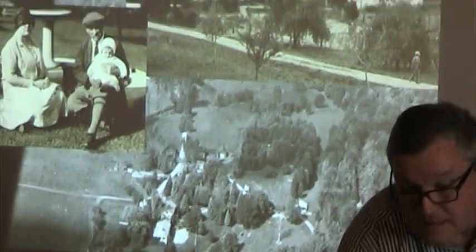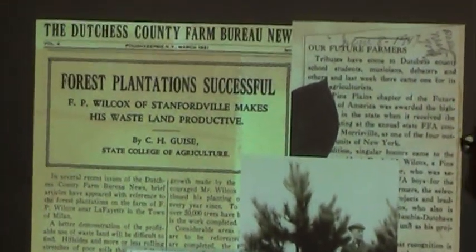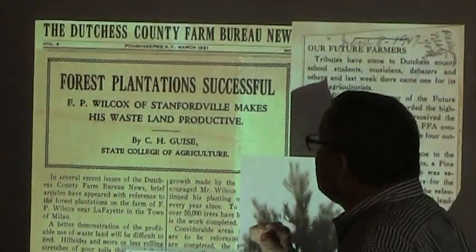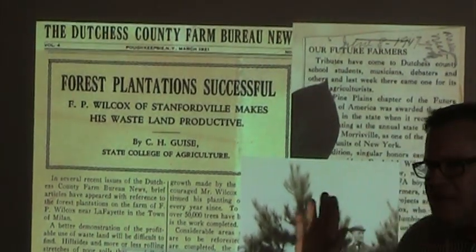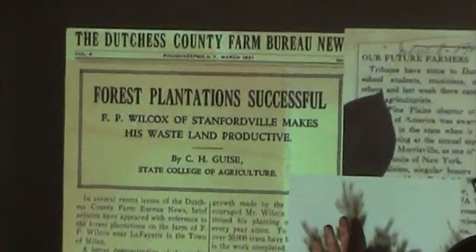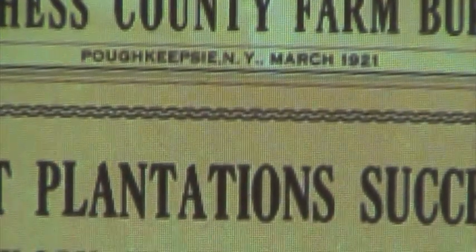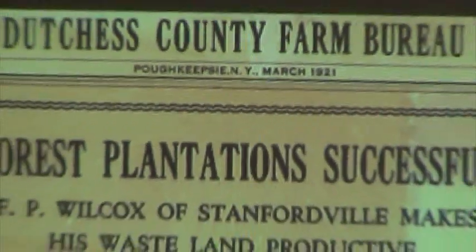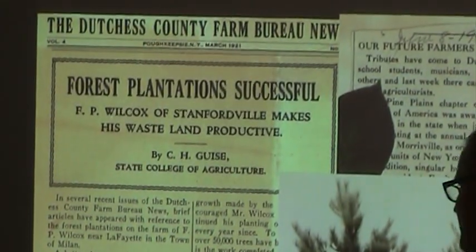All is well, but his focus, I found interesting, this is a 1921 article, was planting forestry. So he didn't like to farm so much, but he was really into trees. And this was a time when, as farmers were going to better land, the question was, well, what do we do with this kind of mediocre land? The answer was grow trees. And I find it kind of interesting, I'll just read what he said here.